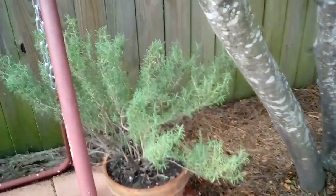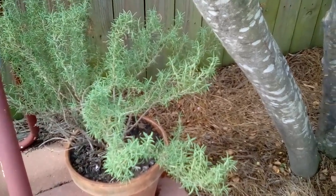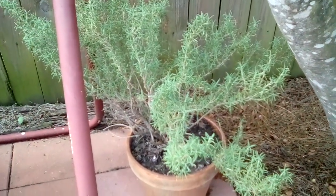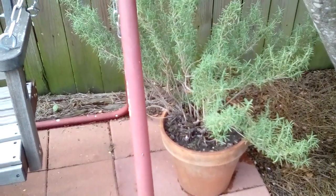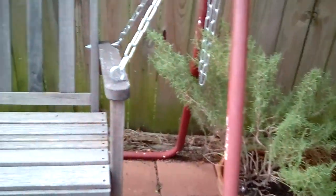Here's my rosemary. It's doing fine. Some of you might remember, I had a little herb garden right here where I have my chairs. I pulled up the rosemary, put it in a pot, and at first it looked like it wanted to die, but I kept watching it and attending to it, and it's doing okay now.